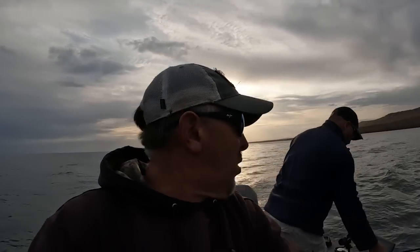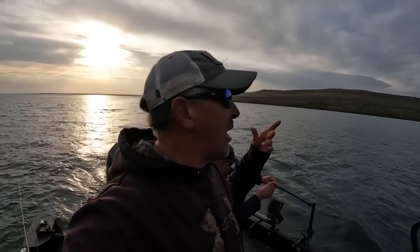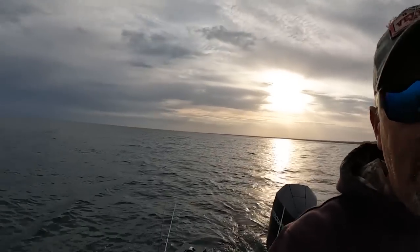All right, guys, so we are just rolling up here. We just launched the boat. Andy's gonna put the live scope down and look, but you really don't need your live scope out here. I think if you come out here and troll with downriggers, spoons, spinning glows are fantastic, you'll do fine. You can come out here and jig fish, but all we're gonna do is just drive around.